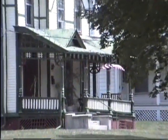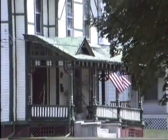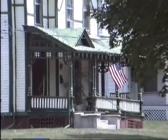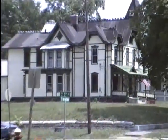One of the Rankin twins and his wife bought this house, and they've spent a lot of time reconstructing it. A lot of it on the inside. It's an interesting house.